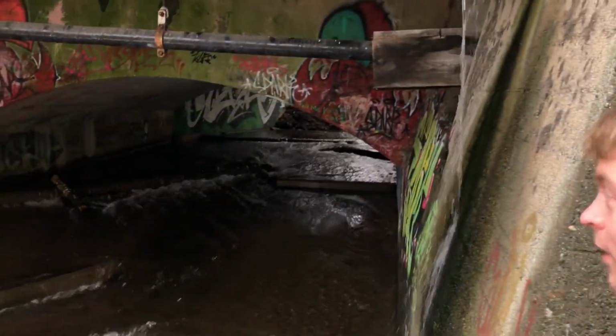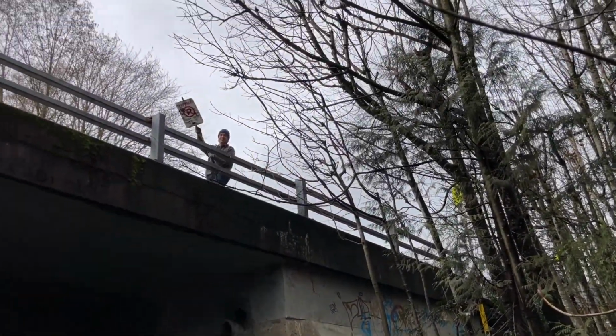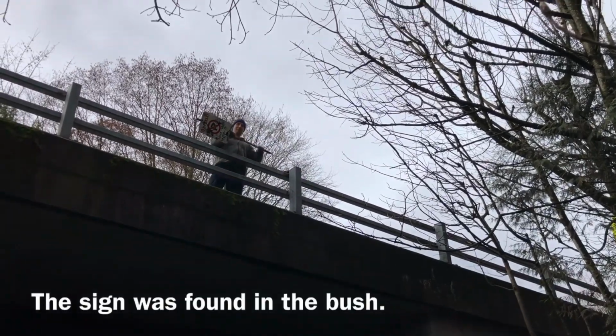Right now I am kind of underneath Mountain Highway. This is a little culvert thing. Check it out. So we're right down here in the gully. I found this old rail tie. Kind of cool. Yeah, we're seeing a lot of different kinds of litter out here. Zeppelin94 crossing the bridge, carrying a no parking sign.